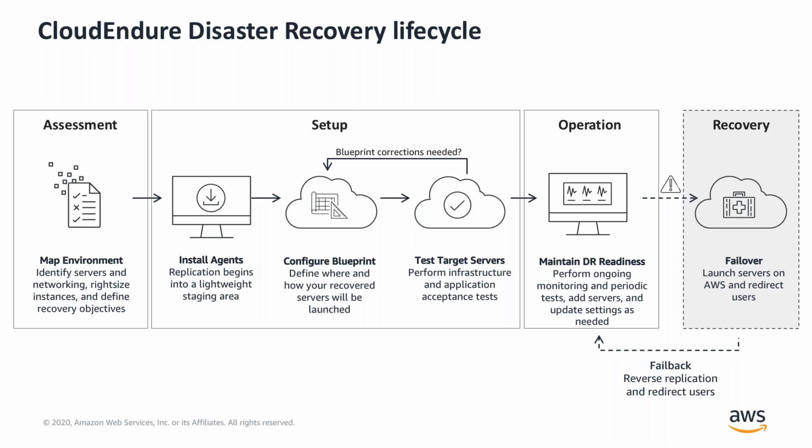And whenever the outage is over and you can go back to the original environment, the solution allows you to fail back. Failing back consists of reversing the replication direction from the recovered machines that are now running in the target cloud environment, reversing the replication back into the source, whether it's to a different region in AWS or a different source altogether, like on-premises. And once the replication is reversed and is complete, you can redirect the user traffic back to the original environment, complete your failback, and reverse replication once again in order to get back to square one of replicating from the original source environment into the cloud in order to protect from a subsequent outage.